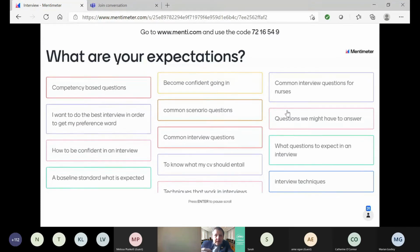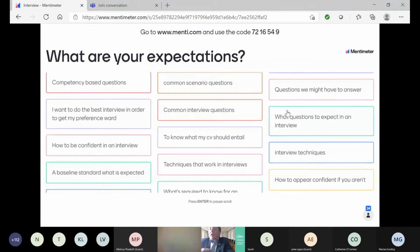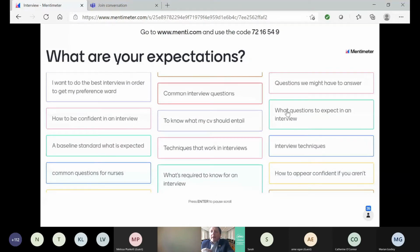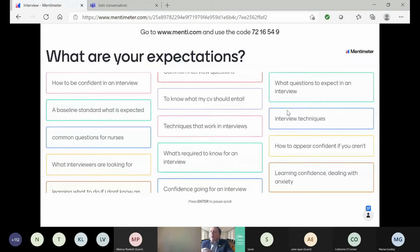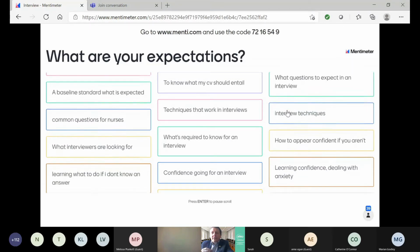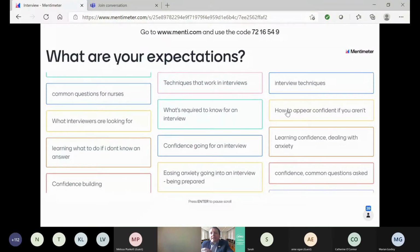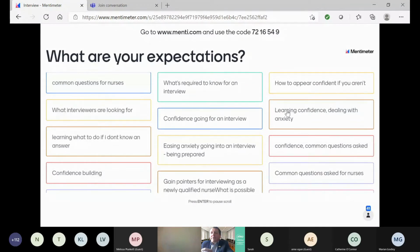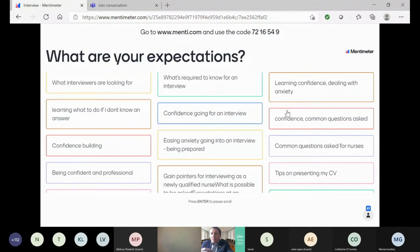Common questions seems to be a key one. Confidence, baseline standard expectations, techniques to work on your interview. Yes, absolutely. Common questions for nurses, questions you might have to answer, what's required, learning, confidence, reducing anxiety, confidence going into interviews. Okay, so there's a whole range of different issues around the questions and also easing anxiety and confidence. They seem to be common. And they're no different probably to anybody going for an interview, regardless of whatever level the individual might be in.